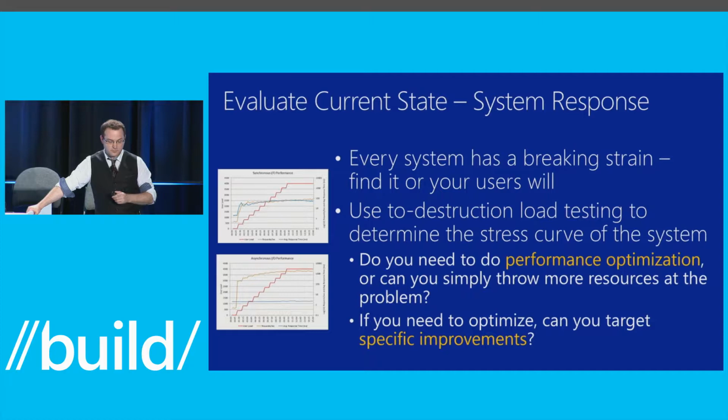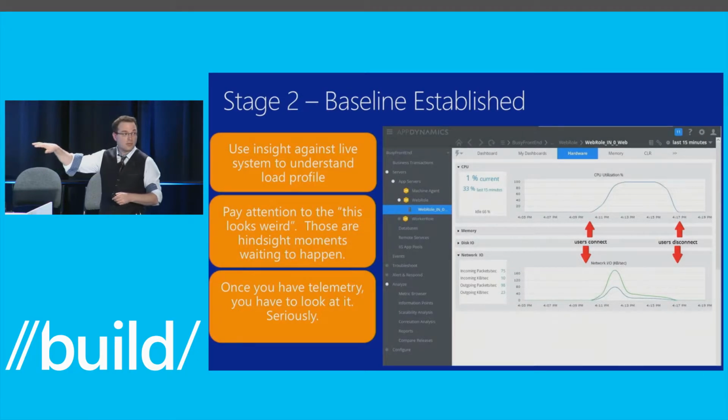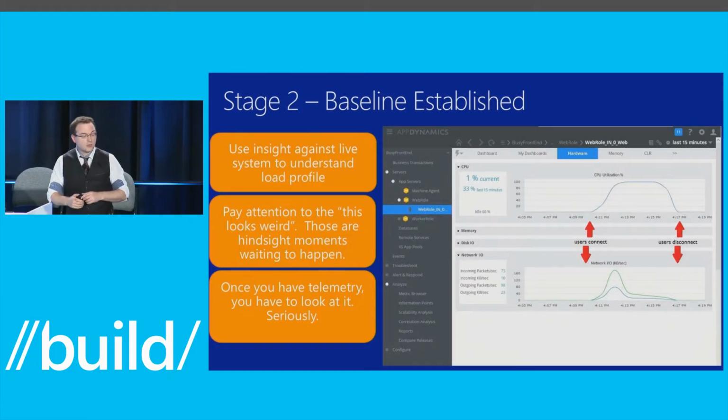All right. Clicky thing, work, there we go. So this is an AppDynamics screenshot. This is actually from the PnP Performance Optimization project. Again, we want to use insight against a live system to understand the load profile. And if you see weirdness, almost every time I've talked to a customer and they've gone through this process and they've had a live site event, they may go, yeah, actually, we saw this like a month ago. We just didn't know that that little hiccup, that weird piece of data, meant something was terribly wrong.